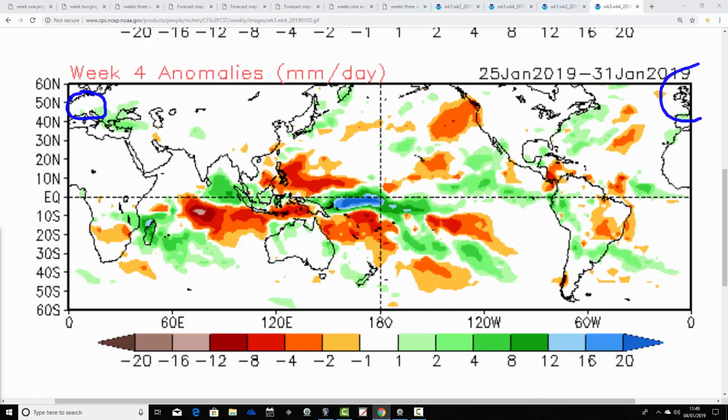For the UK and for Ireland, it probably wouldn't be overly unsettled, but with much colder weather and with normal blocking, any precipitation that does fall would more than likely be falling as sleet or snow. Bear in mind that cold air holds less moisture than mild air, so when it's cold you will very rarely get as much precipitation as you will when it's mild or warm, because cold air holds less moisture. But I think the general idea is more unsettled, but also a lot colder through the second half of January.